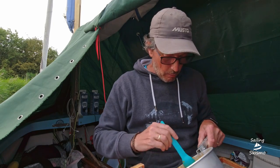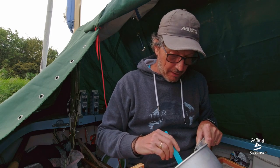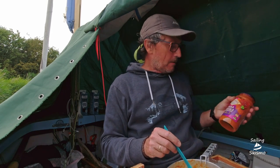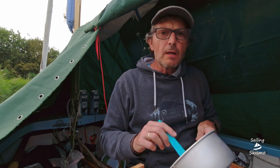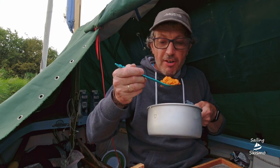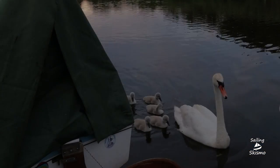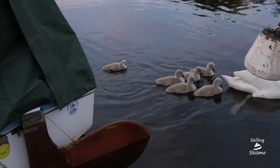I am cooking with stuff that doesn't require a fridge, and so tonight I have got rice, sweet potato, green pepper, and some tikka masala sauce. And in the words of Paul from Sailing Kate Louise, it's really very nice. Cute.